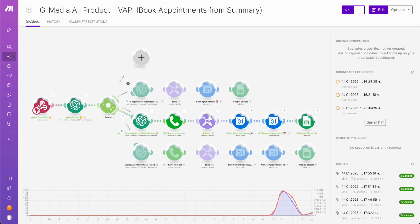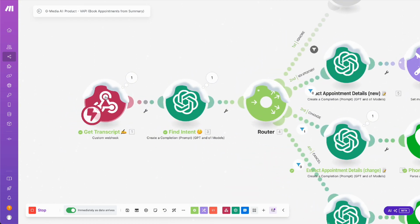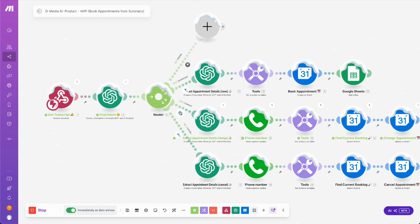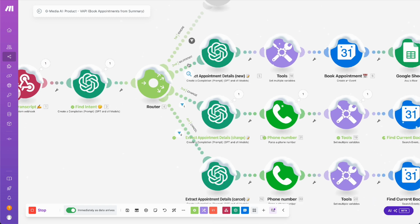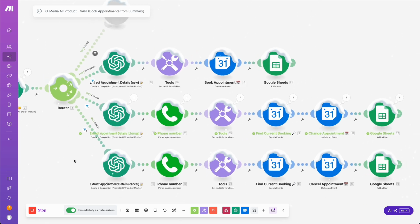Now if you go to the other step, which is much more complicated, I will not be able to go through everything here. But basically we again have the transcript of the call that is received here. Then we have the intent of the user. This is one very important LLM step where we find the intent, we check, and we get a result. Here we have three filters: if the user wants a new appointment, if they want to change the appointment, or they want to cancel the appointment. And this is how it looks.